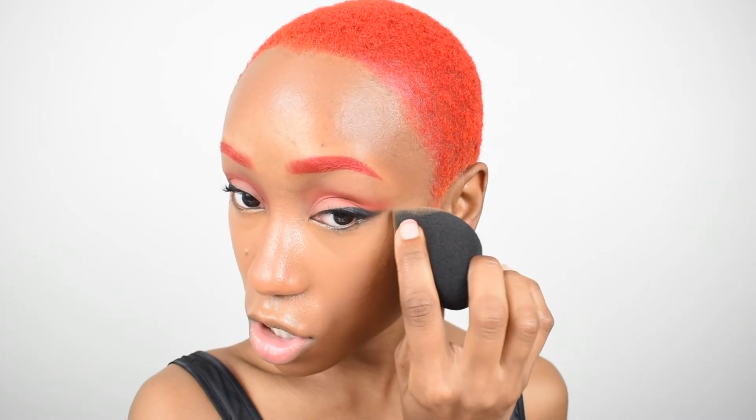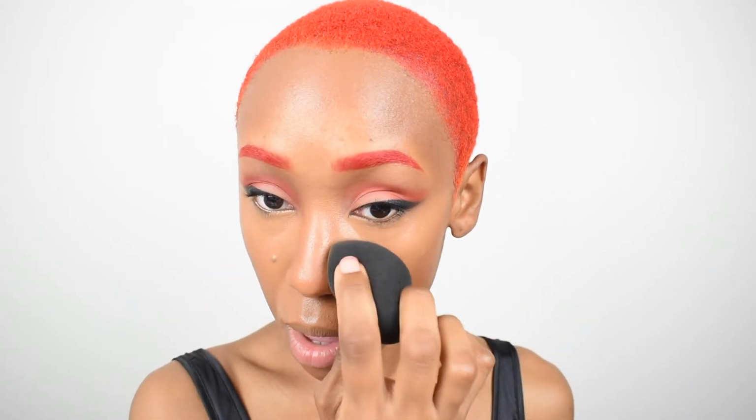Alright, and I also just cleaned up the side of the liner there. It's nice and soft, so if I want to, I can definitely go underneath on my lower lash line and basically put any eyeshadow that I want and blend them together. And I'm just gonna set right up in here. I'm using quite a bit of powder, not a lot, but just enough. And that is because I used a foundation and not a light concealer.